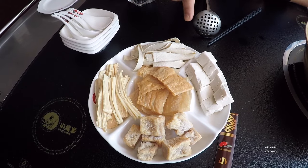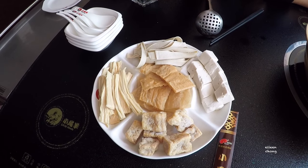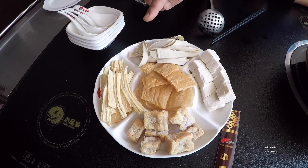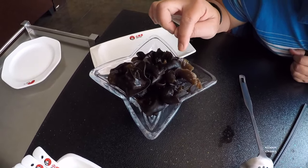This one, it's called the mixed beans. It's my favorite. A lot of protein, non-fried, and they have a different texture as well. Another favorite, since I was small actually, is this black fungus.